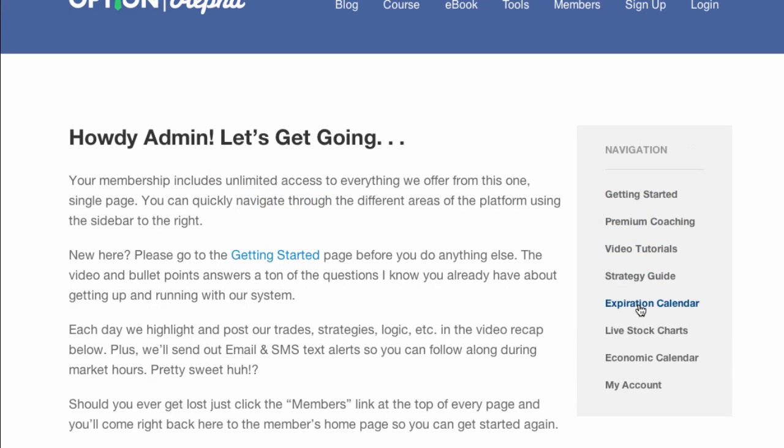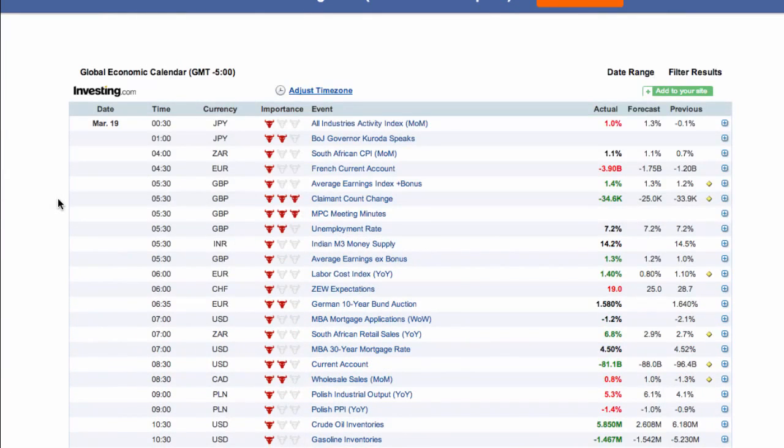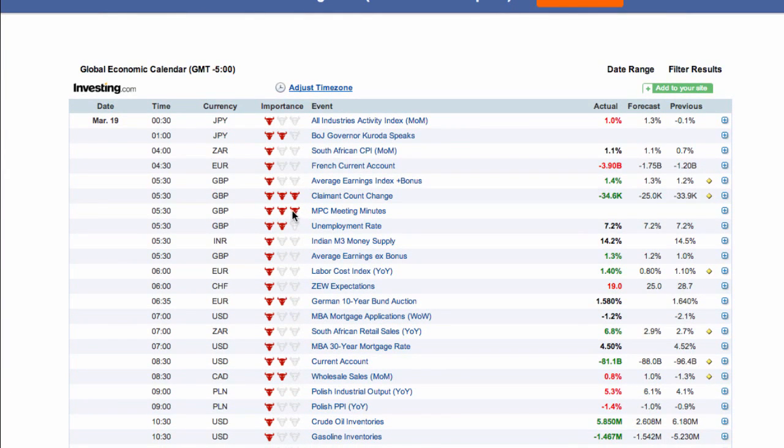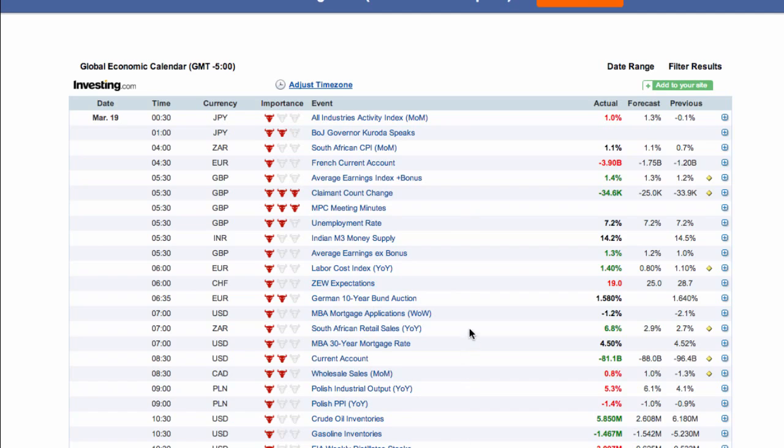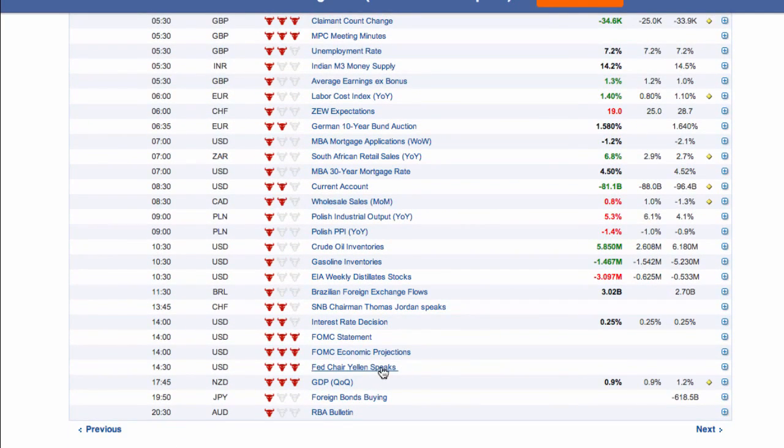All you've got to do here is go to the economic calendar. And so I'll show you guys that right now. You go down through the economic calendar and you can see that the major important event today was the Fed meeting minutes. So you can see right now that, down here, Fed Chairman Yellen speaking and the economic statement. You can see that it's designated by these three bulls. So what that basically means is that it's very, very important stuff.